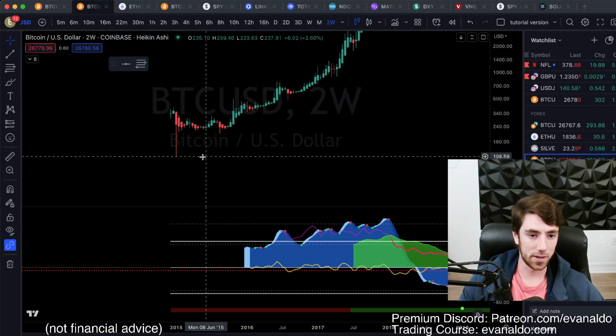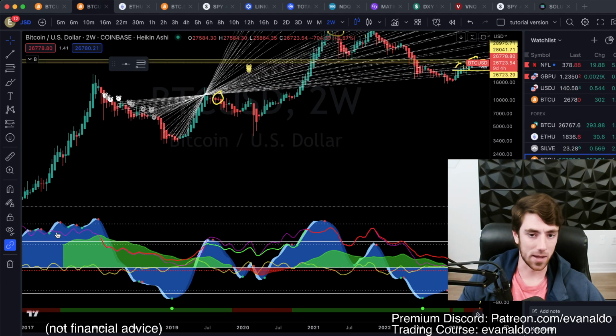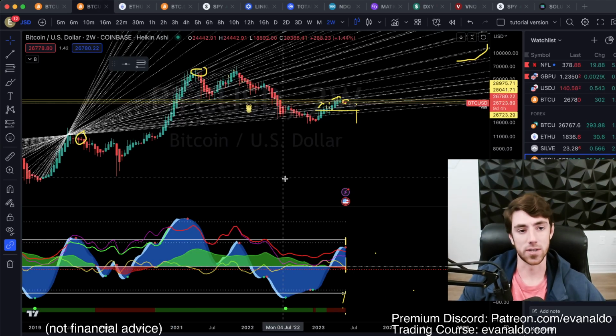As we've seen in previous, that was a double bottom here. Even back here in January, there was a double bottom on Coinbase. It went down really far. It was almost too far on Coinbase. There was a double bottom in that bear market as well. So that's what I'm looking at.